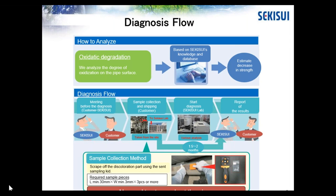Firstly, we will ask the user about the applications, current conditions, and any problems faced with the current piping. Then, Sekisui will send a sampling kit to the user to pick up the sample and return it to us. The analysis by Sekisui will take around 1.5 to 2 months, and we will send the result in the form of a report to the user. We ask the customer to take the sample, only peeling off the surface layer with tools, so you don't need to extubate the pipes, and the pipes can continue in service.